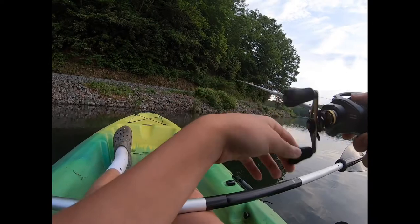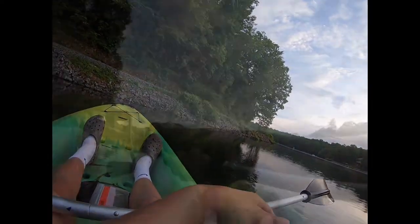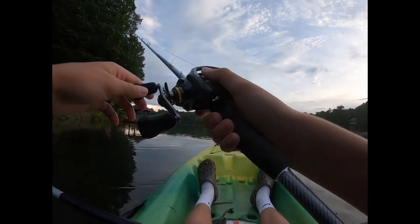Alright, I think I've made my mark here. And I'm going to the next little cove. So yeah, hit this dock real quick. I'm gonna be hitting all the docks in between here and the next one, because they have fish on them.